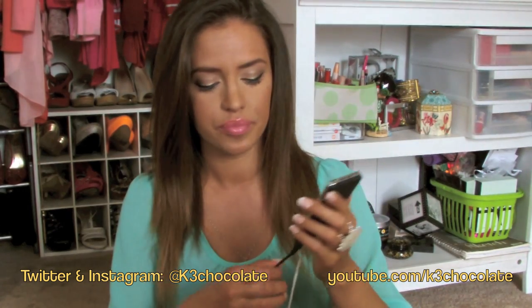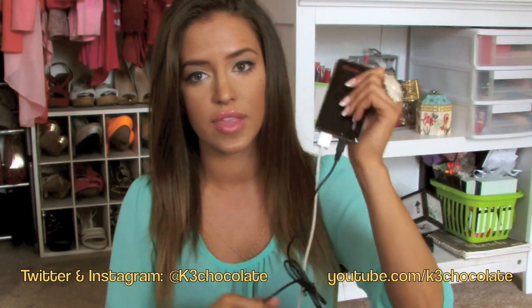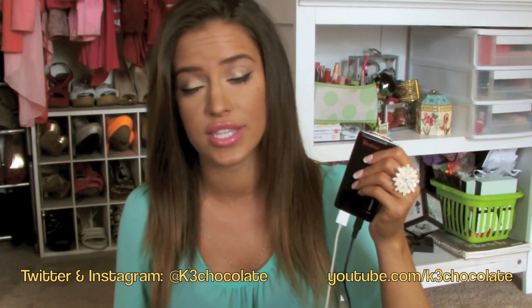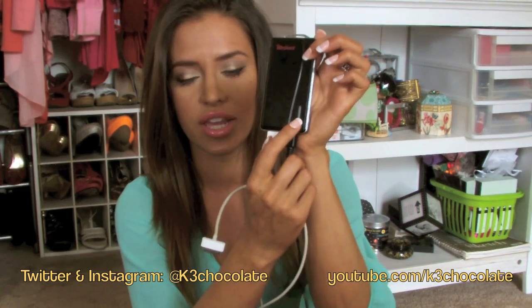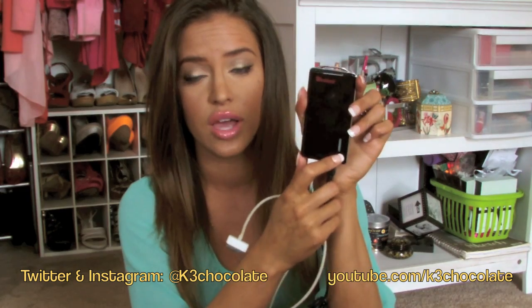Basically, you plug it into your computer and you charge it up. So it's just like a battery. You charge it up and then you throw this into your purse and you can charge your phone anywhere, and it charges it all the way to 100%, if not more. You can just keep coming back and charging it. It's got a little button right here with the blue lights where you can see how much battery you have left.